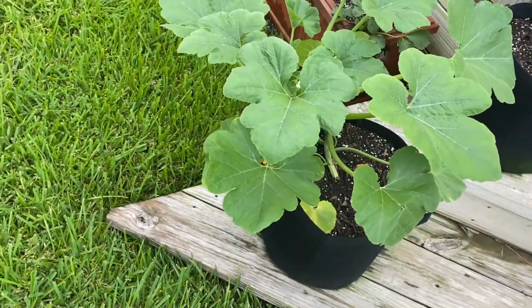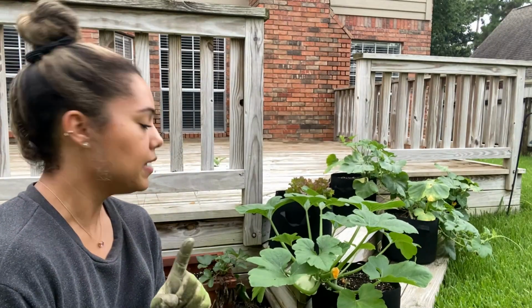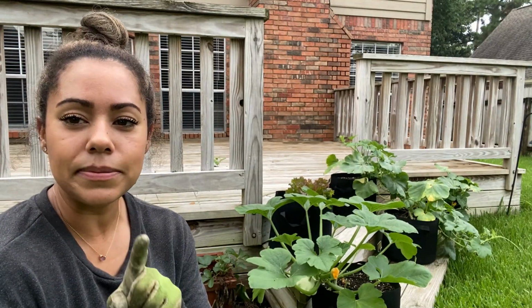So these are growing in grow bags. They look really healthy. So if you've been having issues with your squash plants pollinating, or what looks to be like blossom end rot, it's probably that they're not being pollinated. So I'm going to really quickly show you what to look for and how to hand pollinate your squash in case you've never done it before. So I'll show you an example on my moonbeam. My flower is not open yet, and I'll explain that in a bit.